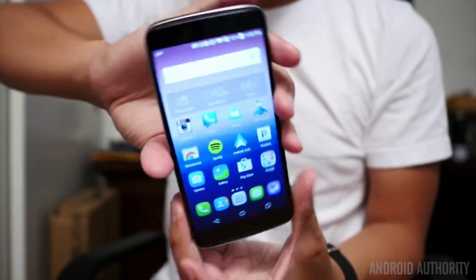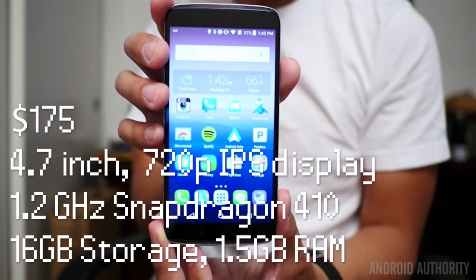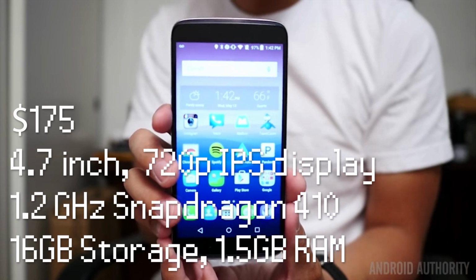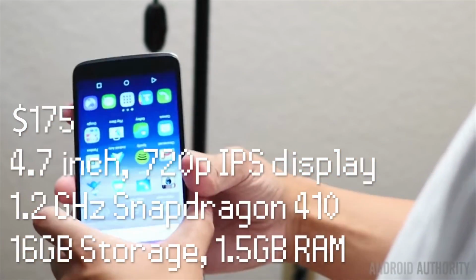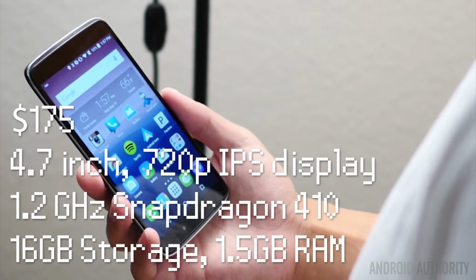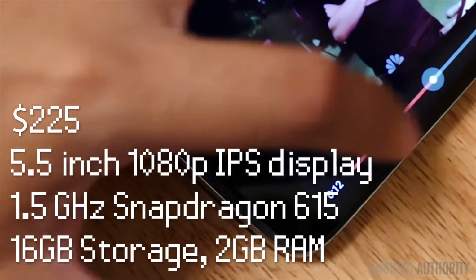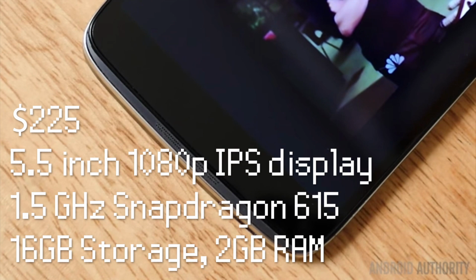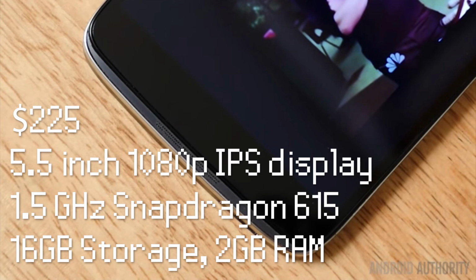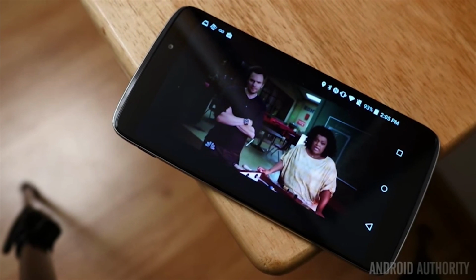So the specs are slightly different. With the 4.7-inch, you're going to get a 720p IPS display, a 1.2 GHz quad-core Snapdragon 410, 16 GB of internal storage, and 1.5 GB of RAM. With the 5.5-inch version, that's going to cost $225. You're going to get a 1080p IPS display, 1.5 GHz octa-core Snapdragon 615 processor, the same 16 GB of storage, and 2 GB of RAM on this version.